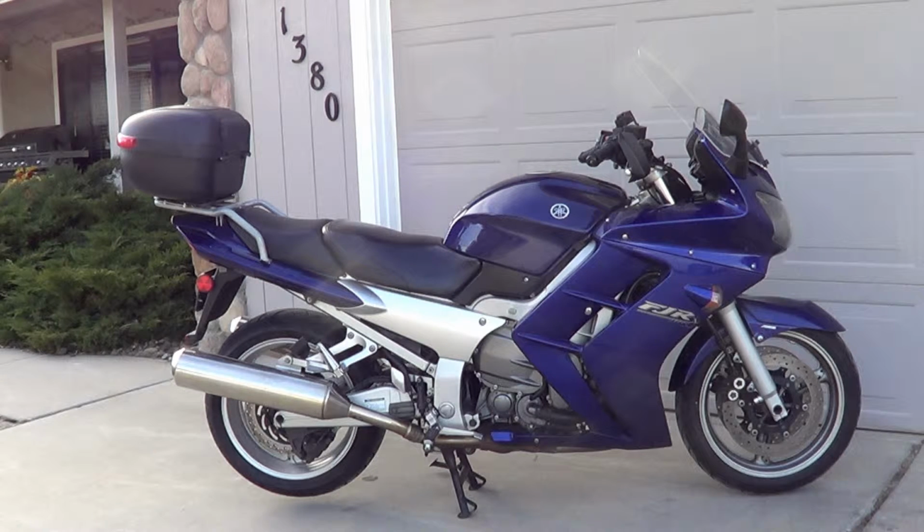Tires are very good, excellent condition. Motor is in excellent condition, doesn't leak, bang, whistle, crack, or conduct itself badly. Transmission is good. Has a little aftermarket tail bag on it, trunk.